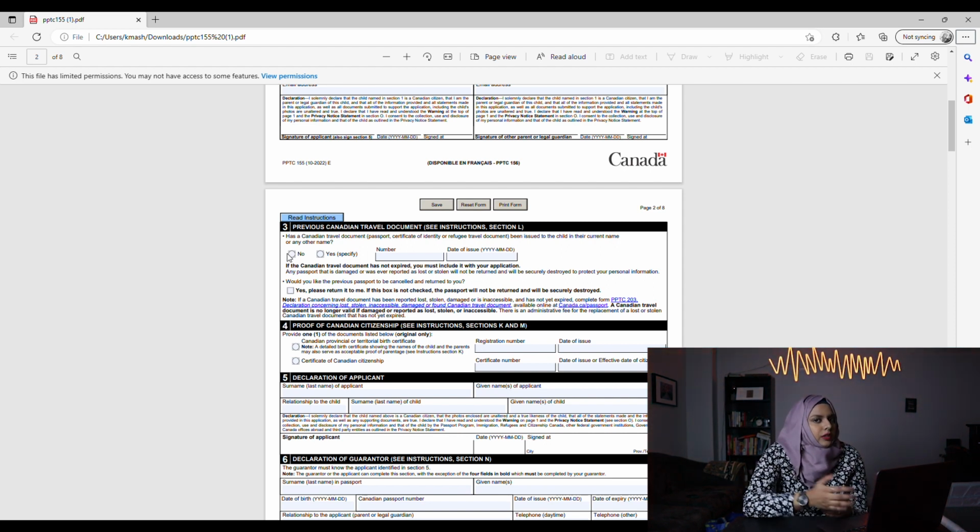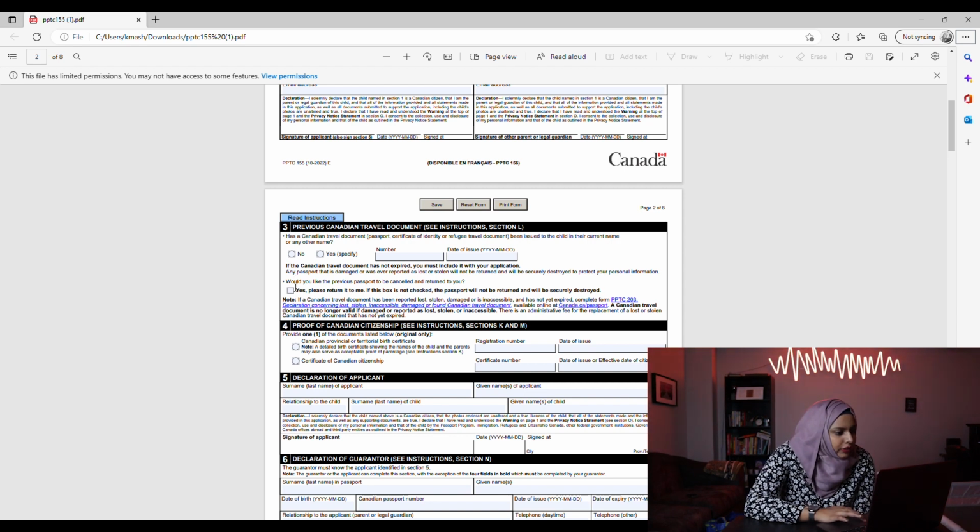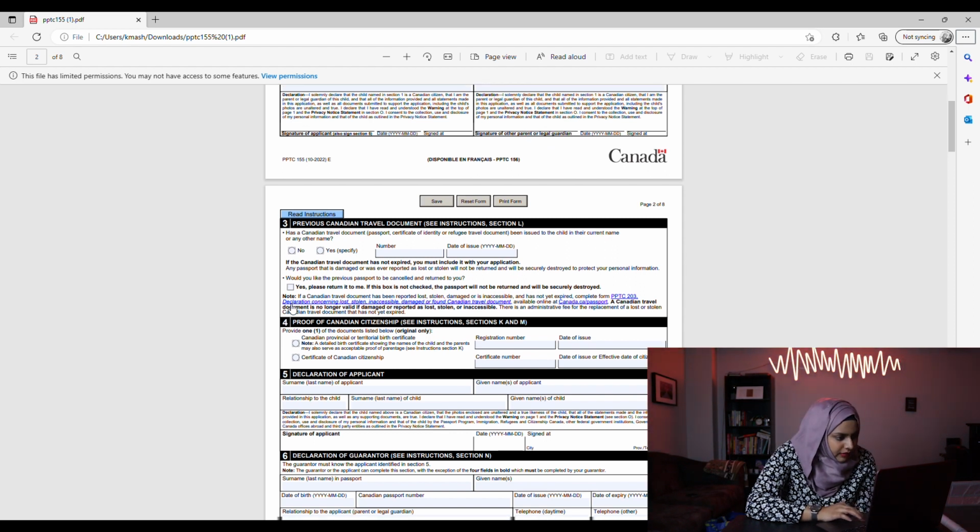You can ask for the previous passport back, so they do have that on the application, where you say, yes, please return it to me, and you have to tick that box if you are applying for your child's passport again. If you don't do that, then they're going to destroy that.